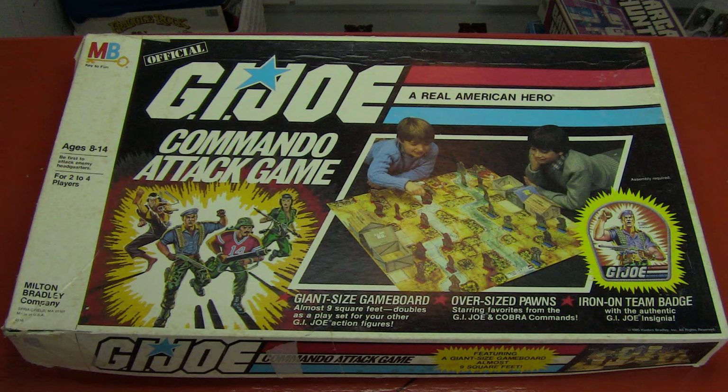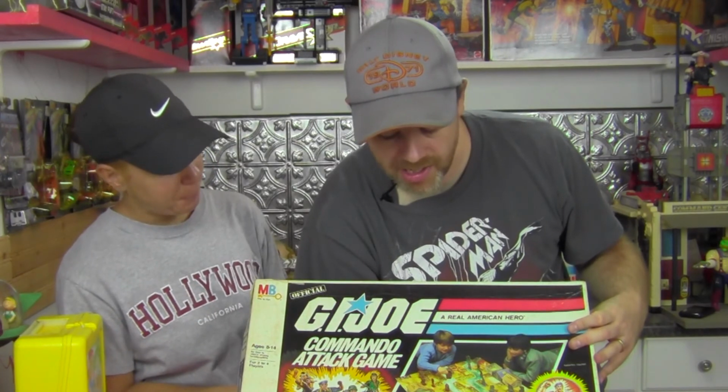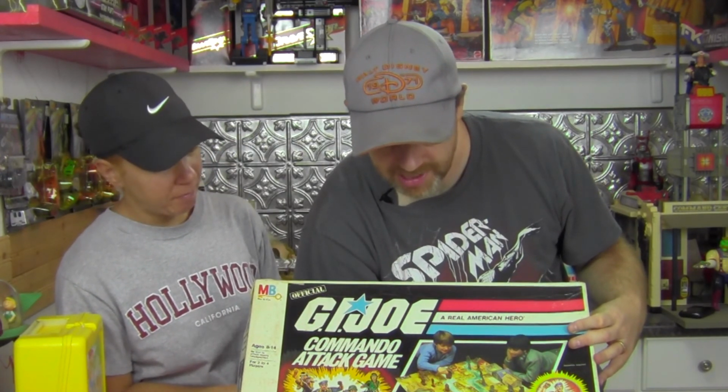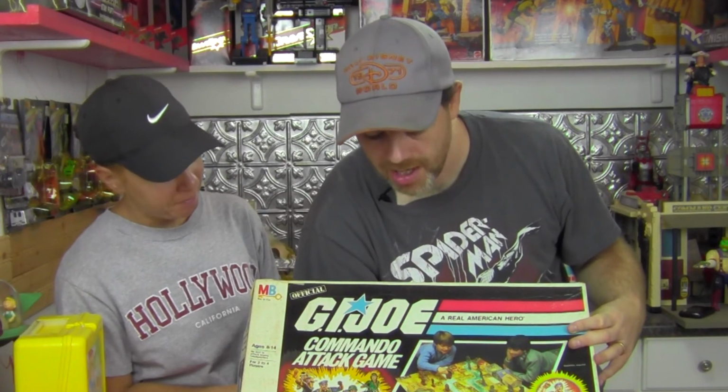If you can find this out in the wild and it's complete, even if it's missing the patch, who cares about the patch? You don't need the patch to play the game, right? No, you don't need the patch to play the game. You just need all the pieces and the cardboard buildings to play the game. And it is, again, well worth picking up and finding because it is very freaking cool. So let's move on to the last board game to finish this episode up.